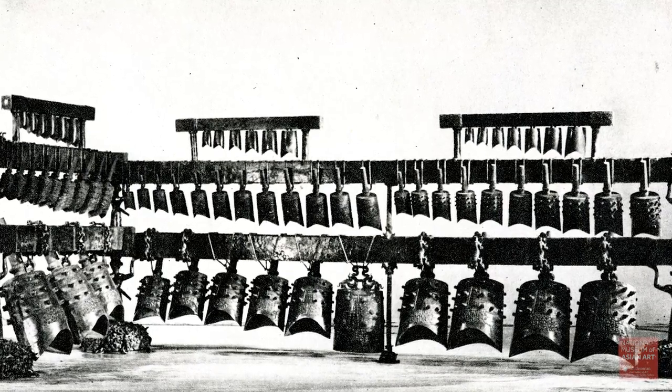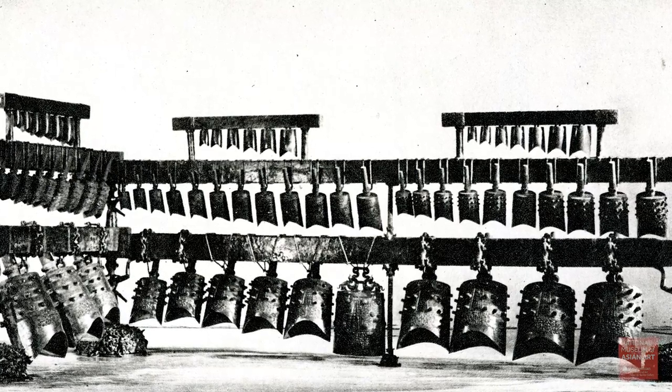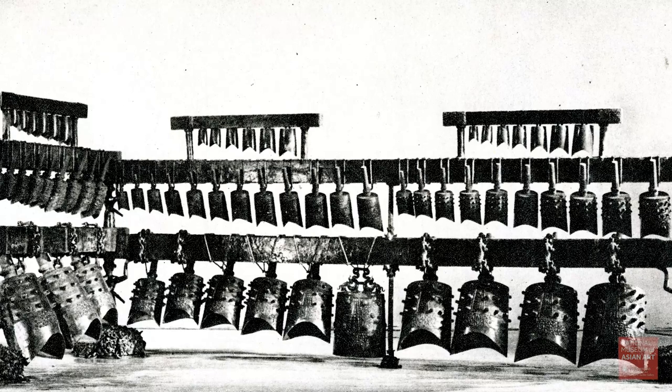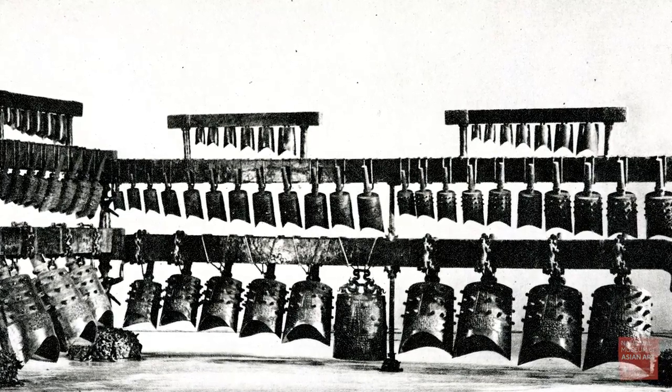During this period, metallurgists and musicians collaborated to create individual bells capable of producing two pitches that were usually separated by a musical third. Now, I'd like to introduce Hugh Livingston, who will introduce us to his lyrical composition entitled Struck Bronze. Hugh, over to you.